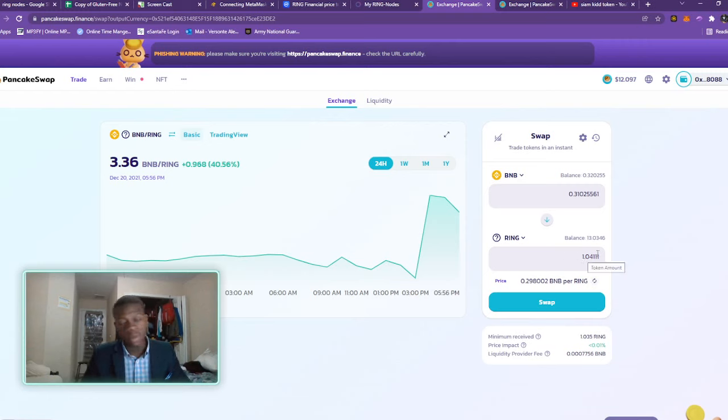So it's giving me one RING, but I'm not purchasing that RING. This is not for RING. You're always going to need some BNB in your wallet for making any type of transaction. So this is purely to have for transactions. Now you're going to hit swap. When you hit swap, you'll get a pop-up window and you're going to confirm it. Then you'll go over here, click on your MetaMask, and you'll see the RING show up in your MetaMask. Once the RING shows up, you're good to go, and we can go over to ring.financial, click on launch app, and we'll be ready to purchase some nodes.